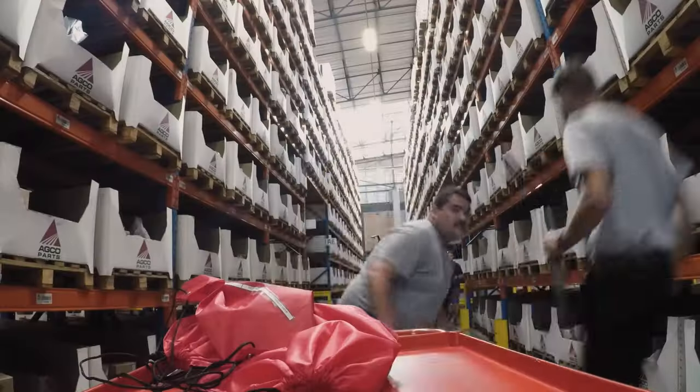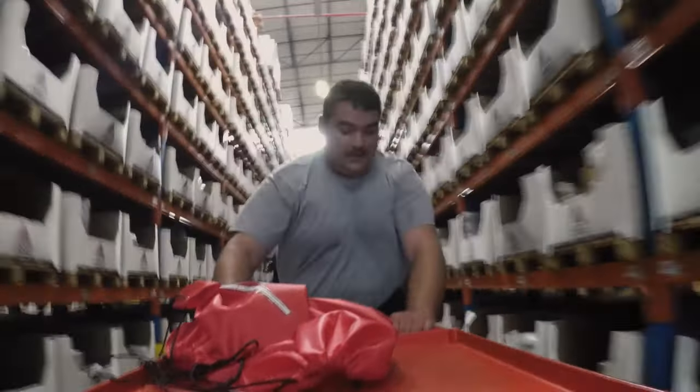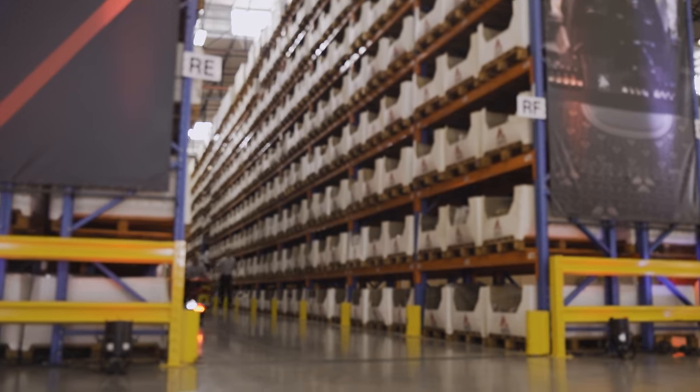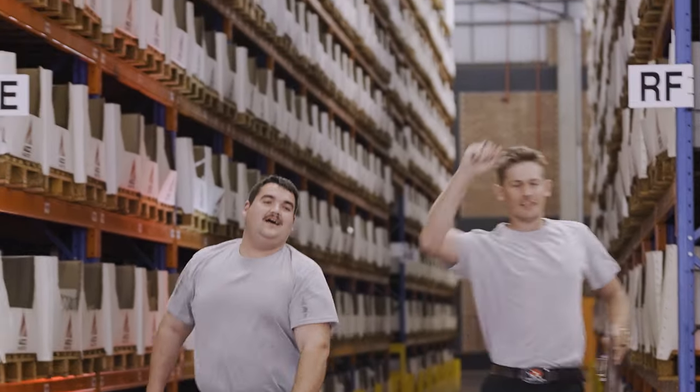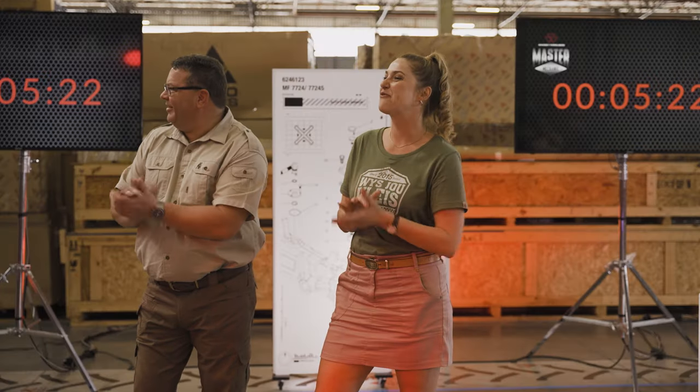Climb, go. Oh, here they come. Come on. That's the speeders that come down here. Yes! Done! Well done, guys. Done. With 5 minutes and 22 seconds to spare. Well done, Team Grey.